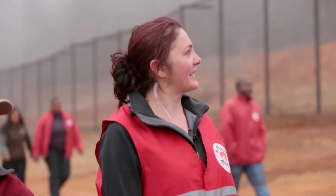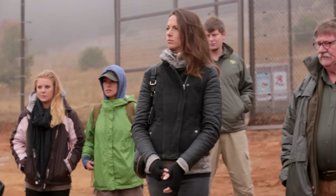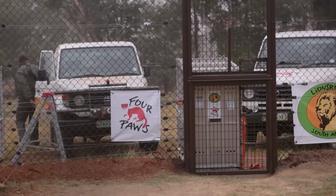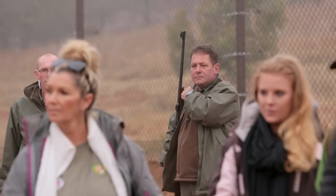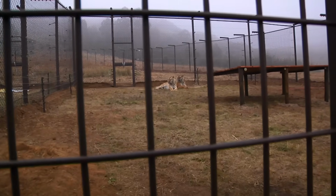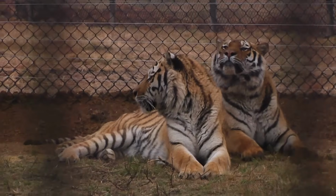Good morning, everybody. Welcome to the very exciting day of the release of the 4 tigers that are still waiting patiently in the boxes. Safety is number one, and we have here on site 2 people with rifles. They are ready to protect us if it's necessary, but please don't make it possible. Rafik and Mirza are already in the enclosures, having been released the previous evening.